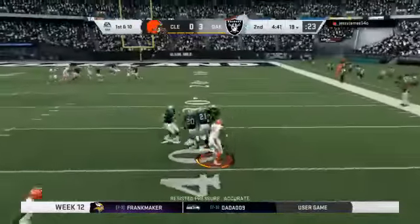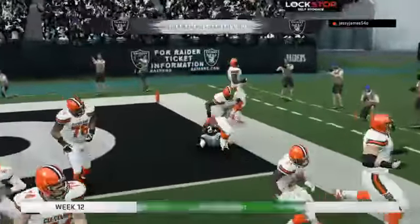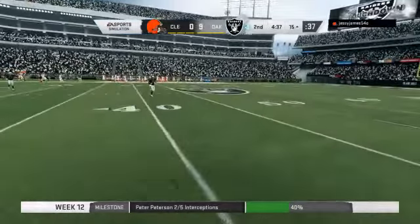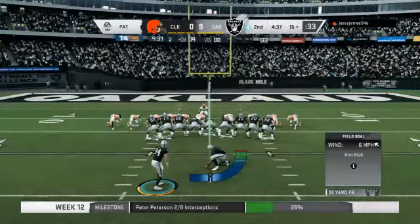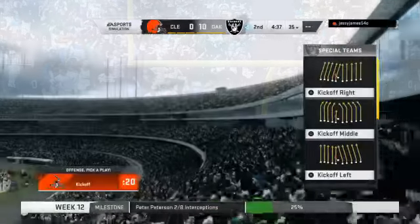Into a double team, and it's intercepted. Picked off at the 38. And the Raiders are in for 6. Touchdown. A try here for the extra point. It's up and good, and that'll increase their lead to 10-zip.